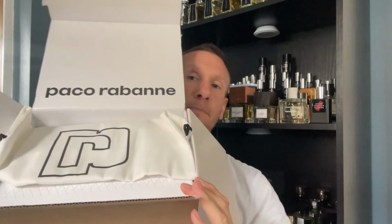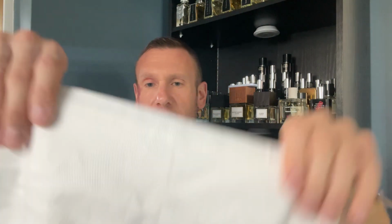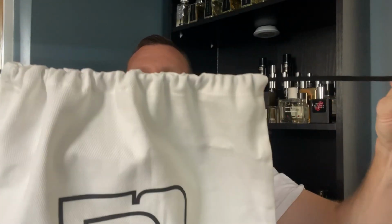I'm extremely excited. We're going to dive into it. Today, we're going to do first impressions on a new fragrance from Paco, and it is 1 Million Golden Oud. That is right. I've got it in my paws and we're about to smell it for the first time. So this is the box, and then literally it's just come. It looks like it's come with some type of baggie. Yeah, you can see, hang on, let's just show you that, like a drawstring bag.